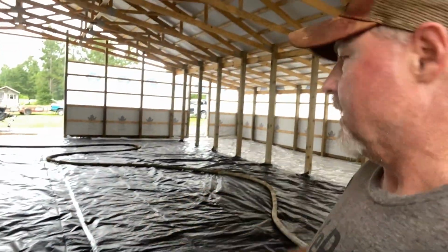Yeah, so there was some confusion on the concrete delivery this morning. Always something that goes wrong, right? You roll with the punches, living and learning. So we put down the vapor barrier. We've got the plastic down. It's a 6 mil plastic that will keep moisture from coming up through the ground. We've got that all laid. It's looking good, so now we're just waiting on the first truck. Should be here shortly. I think we got it fixed.